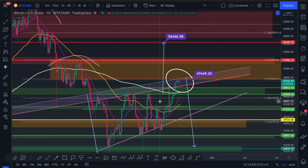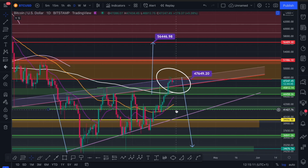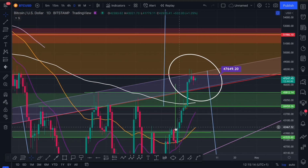So for me personally, I would like to even lose this support, because over here when we broke out, when we entered this trade for this pump over here, unfortunately we never backtested it as support. We did it with one candle, the daily candle, that hammer there.